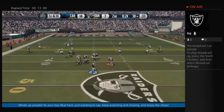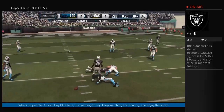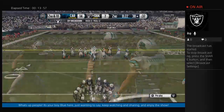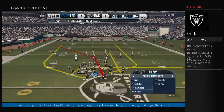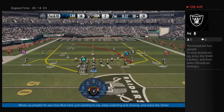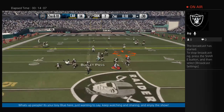First and 10. But the hit knocks the ball out. Well, it's so hard to do this nowadays, to jar the football out of the hands of the receiver, but the defender did it that time. He hit him. That football came loose. Incomplete pass.